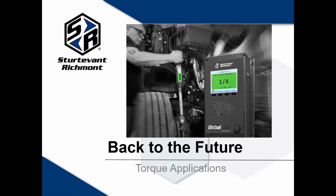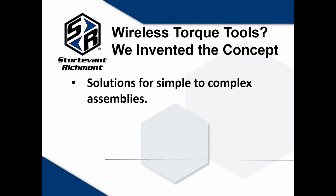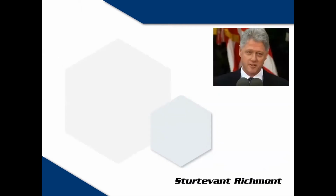We'll move right through here and talk about wireless torque tools, and how we reinvented the concept, not just for wireless torque tools in general, but when you come to hand torque tools. We did it with wireless solutions for simple or complex assemblies, and also scalable solutions, whether it's one cell or you want to do it globally, and from simple poka yoke to full factory 4.0.